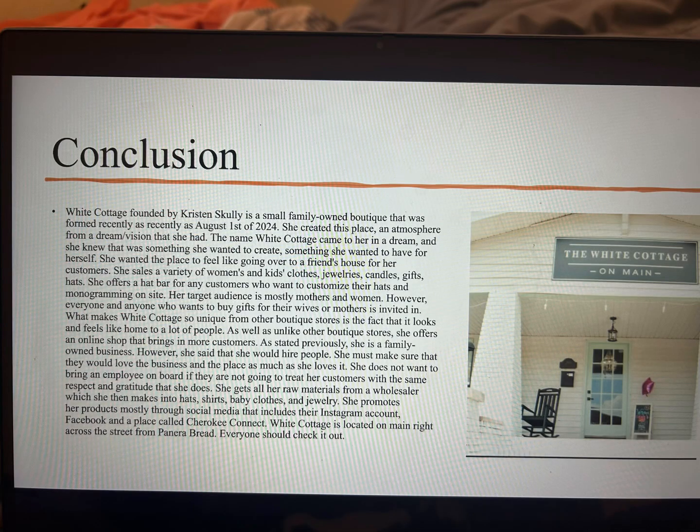In conclusion, White Cottage, founded by Christian Skelly, is a family-owned boutique that was formed as recently as August 1st of 2024. She created this place and atmosphere from a dream vision that she had. The name White Cottage came to her in a dream, and she knew that was something she wanted to create, something she wanted to have for herself.